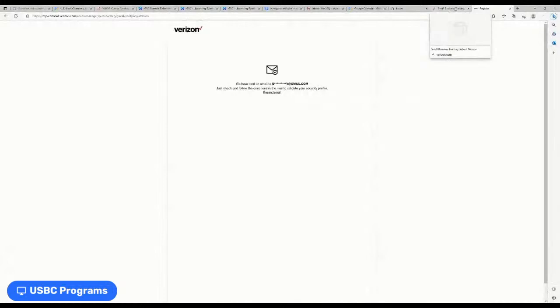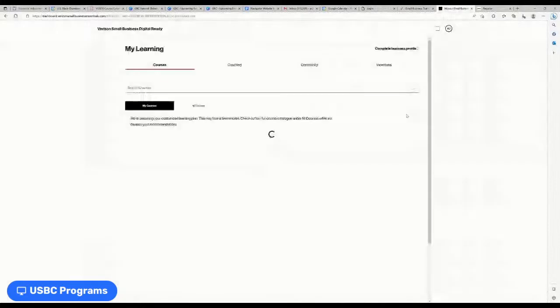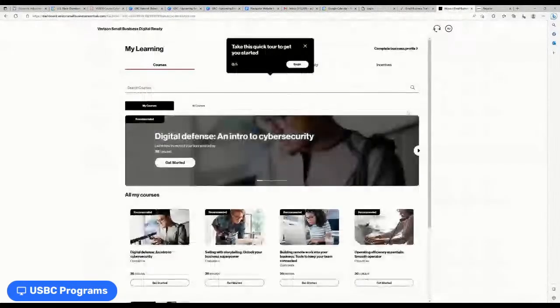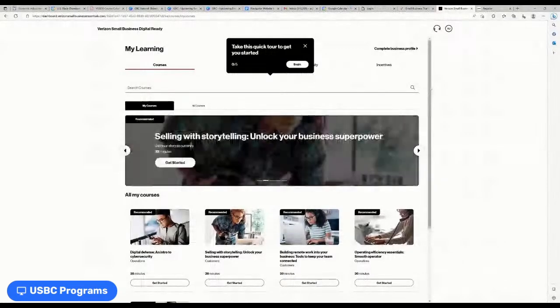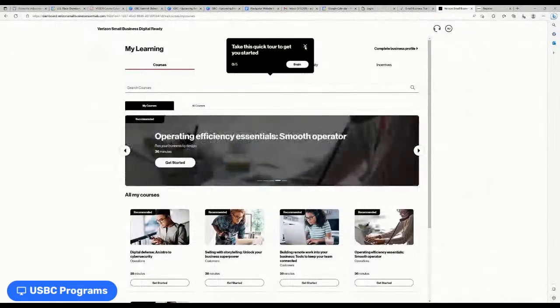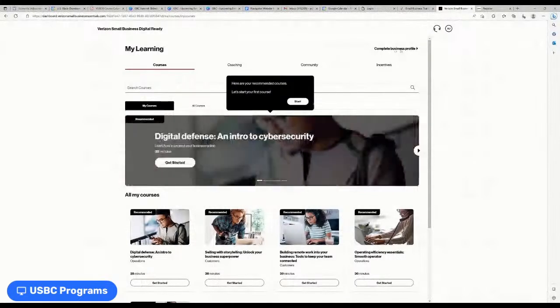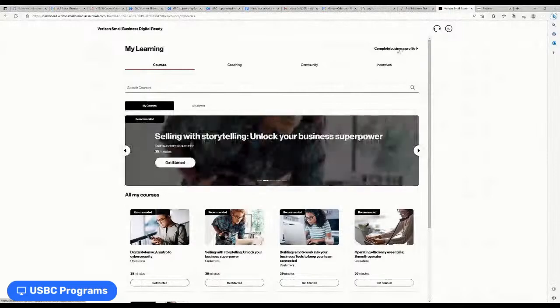So I'm going to move out of this space right here, and I'm going to go into sign in. I'm going to use my other account so you can see what happens as part of that. Once you get that message, you should have a screen that'll come up within your computer where you can just go directly to it. It then allows you to go into the profile. And so right now, I'm going to see if there's anything else for me to complete relative to my business profile.